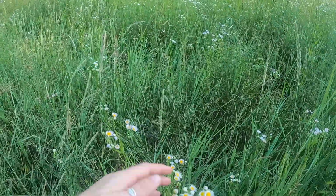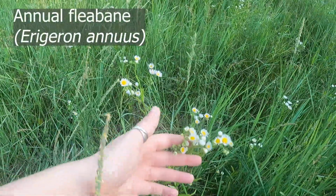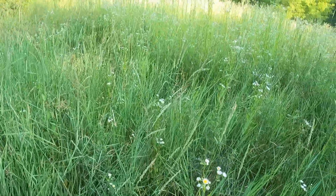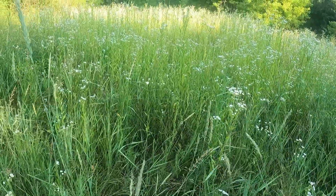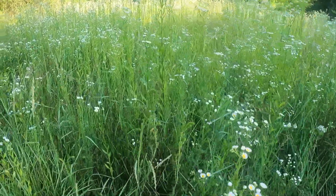Even though these tall, white, daisy-like flowers are kind of pretty, they are actually quite invasive. They are not native to Europe. They got here from North America.